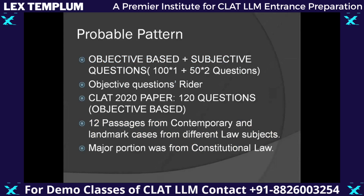Now let's first look at the pattern on which the exam comes. The paper would be set as follows. The paper would be a total of 150 marks. There would be 100 questions of 1 mark each, those would be the MCQ questions. The other two would be 50 marks each, which would be your subjective questions.